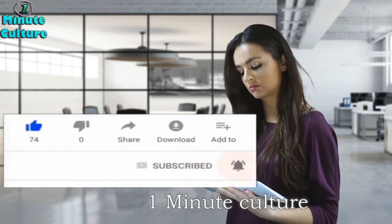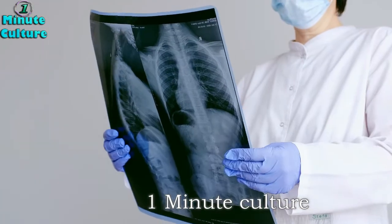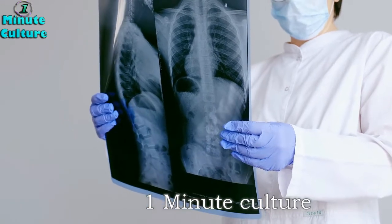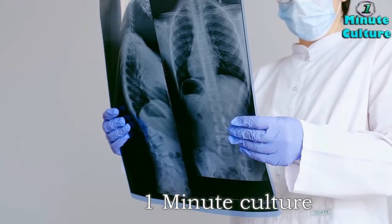Aids in weight loss. Has an antioxidant effect on the body since it helps eliminate toxins, which prevents premature aging, cancer, and heart diseases. Interesting, isn't it?